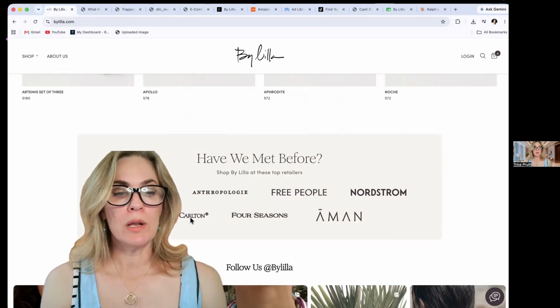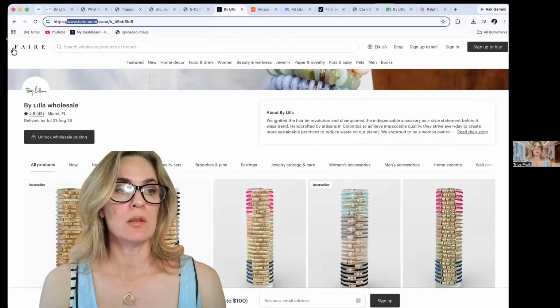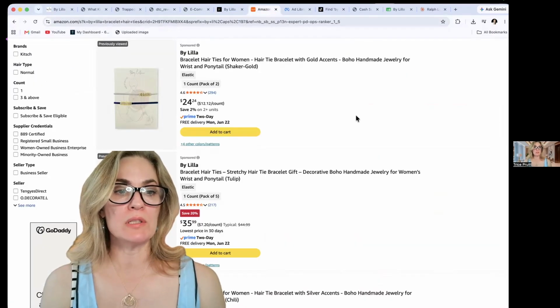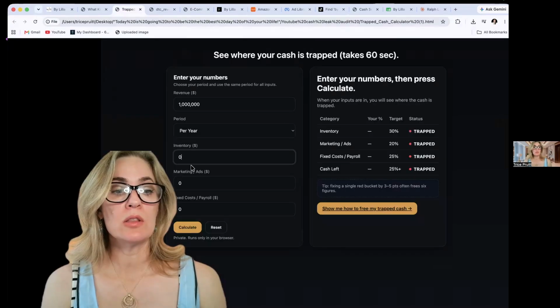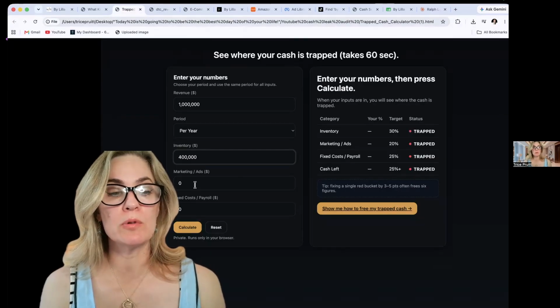Then they have quite a wholesale presence. They're in Sephora, Anthropologie, they're on Faire, they have a presence on Amazon. So I think they're quite a bit on the high side because they're selling about 40% wholesale.